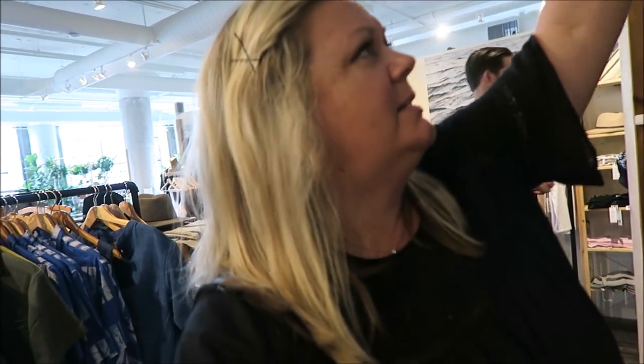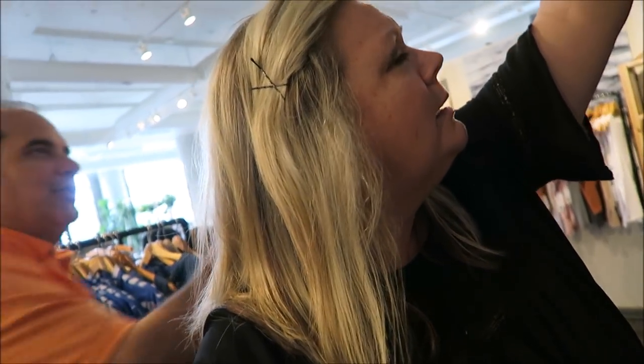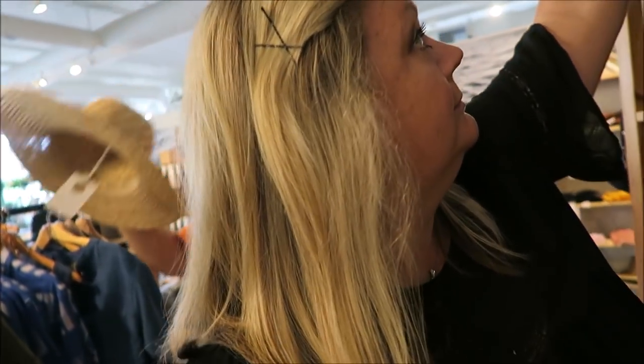Thanks. How do I look? Photo bomb. Great. That one, that's a cute hat, but it's too expensive, so I'm not gonna buy it. So it is $40 for that hat.